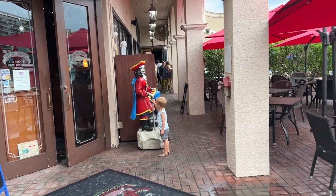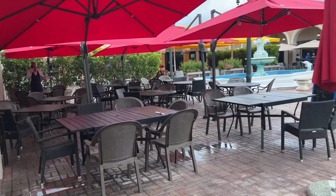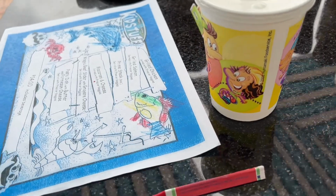So this is what we did for dinner. I think this is called the Marco Walk Shopping Center or something like that. I highly recommend this area. There's parking all around, and look how pretty it is. It's like a little market square type area.